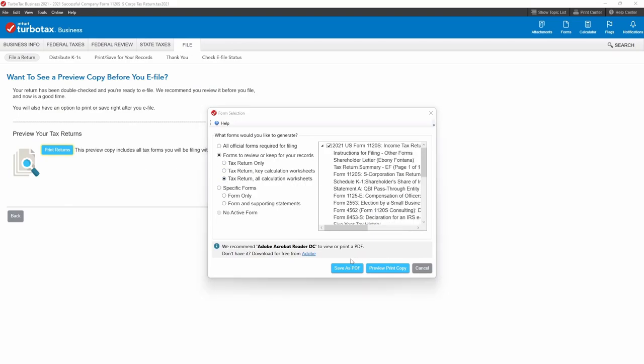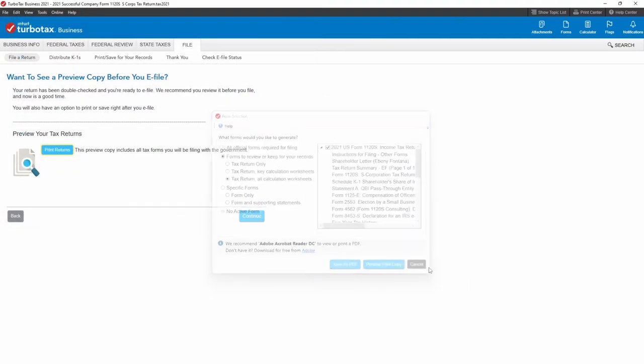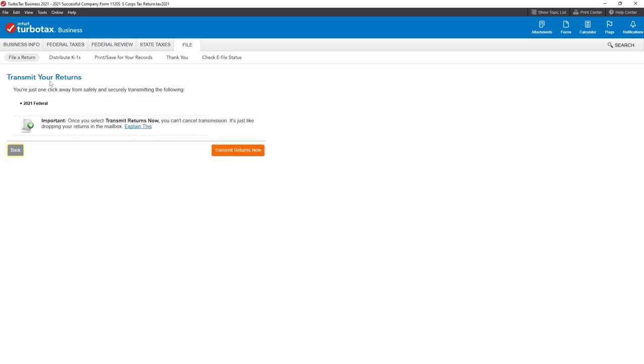Tax return, all worksheet calculations. Save it as a PDF, save it somewhere on your computer. And continue, transmit your tax return once you click away from save, the secure transmitting and following. So I will not transmit this return, because again, it's not a real return, so I don't want the IRS to work on this. If you have any questions, let's just do that.